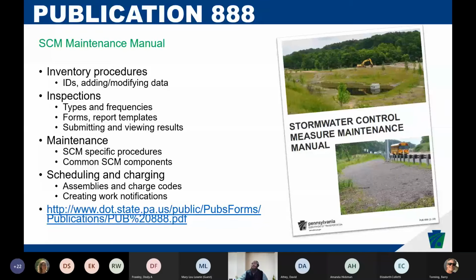And then down at the bottom, that's the link to our pub. It is a public document. If you go to Penndot Forms and Pubs, you can search for Publication 888, or this link here will take you directly to it.